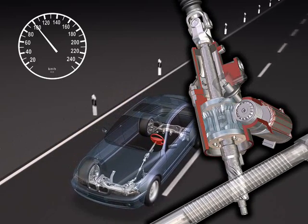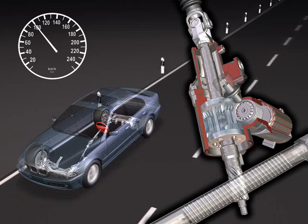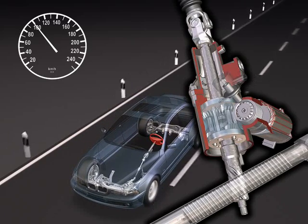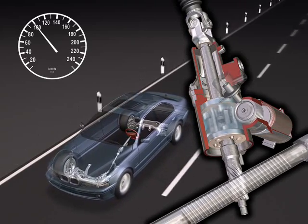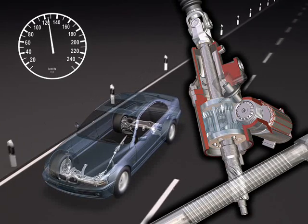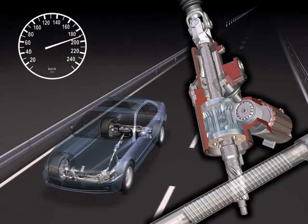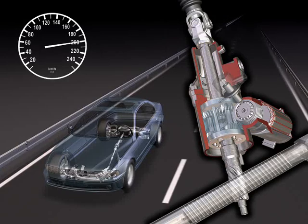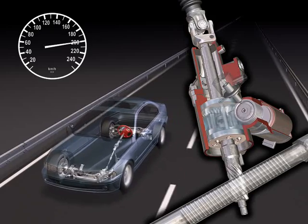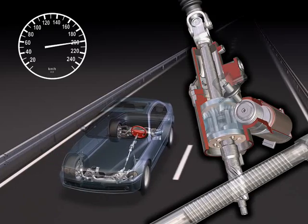However, the active steering provides a much more direct steering ratio than conventional steering systems, up to a speed of about 120 kilometers per hour. The direct steering ratio improves both handling and driving pleasure in a large speed range. At high speeds, the system operates into the opposite direction, which results in a more indirect steering ratio that ensures a reasonable straight running stability.